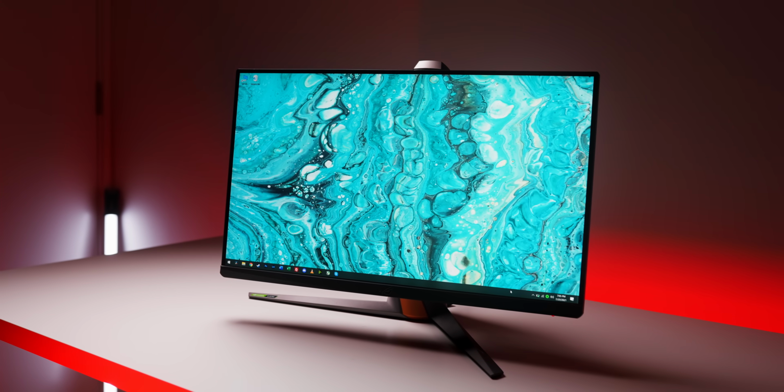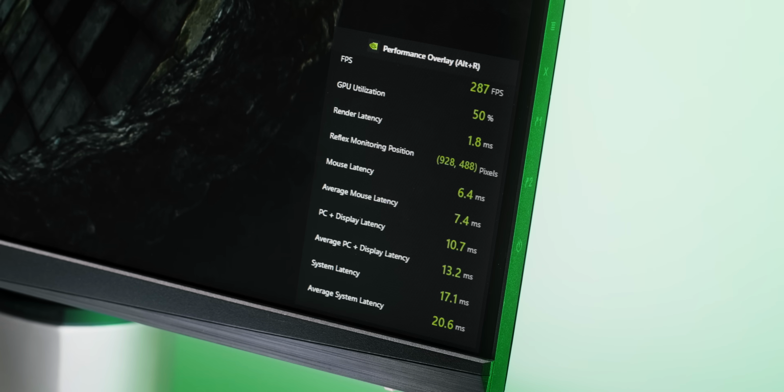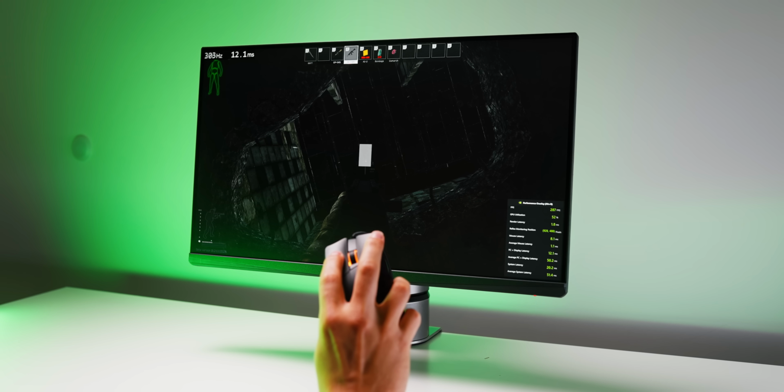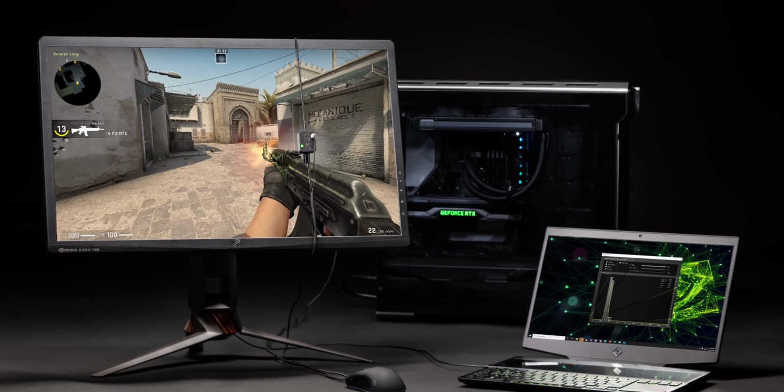Good people, today let's talk about my experience with this insane 360Hz display from ASUS, the PG259QNR. I feel like this is a really interesting look into the future of competitive gaming space because this monitor has a built-in NVIDIA Reflex latency analyzer that can measure full system latency from the mouse click to that action being displayed on the screen. So you don't require that LDAT module. Everything's kind of built into the one package, and that is awesome.